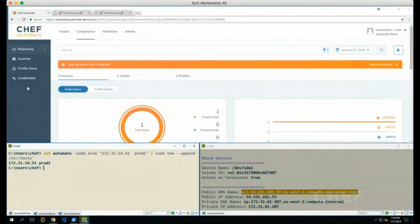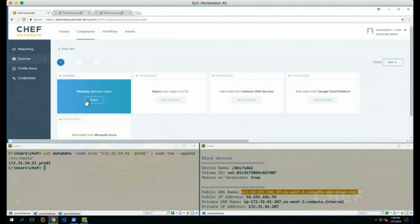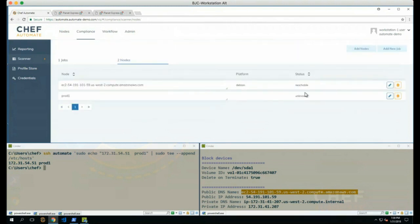Ultimately, though, my expectation when we run that scan against prod1 is that the scan will return a valid result, as mentioned earlier. Go ahead and re-add that node now that I've fixed my fake DNS. Same credentials, and we'll get to see some content there as soon as prod1 completes its scan. Always fun times on live demos.